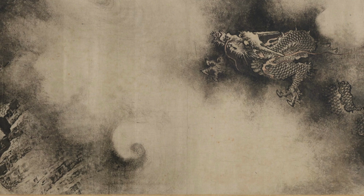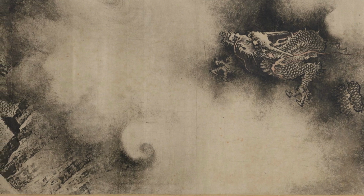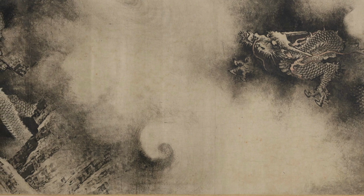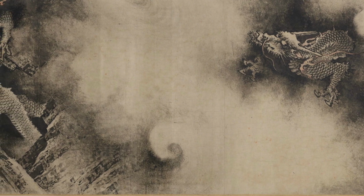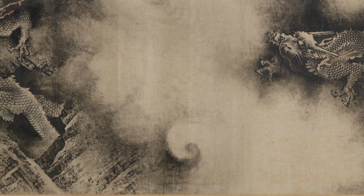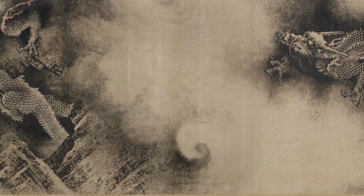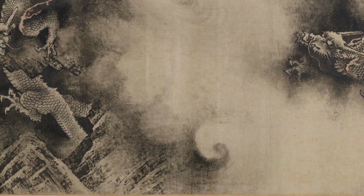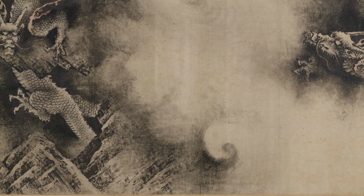I love the way that the artists who paint dragons use them as compositional devices. Their long, sinuous bodies lend themselves very well to these beautiful, undulating compositions.